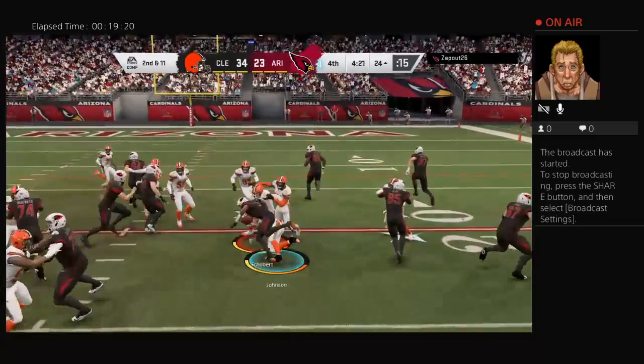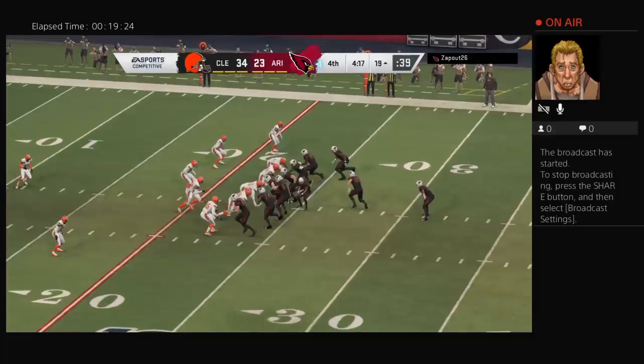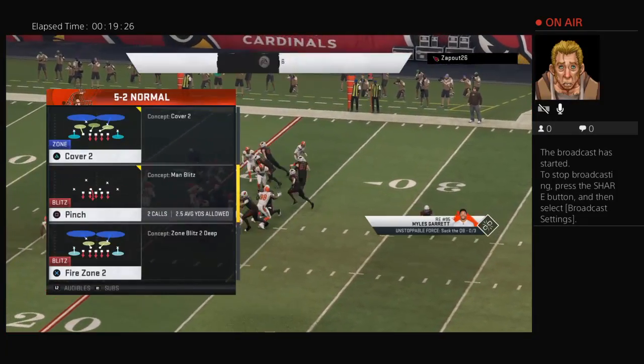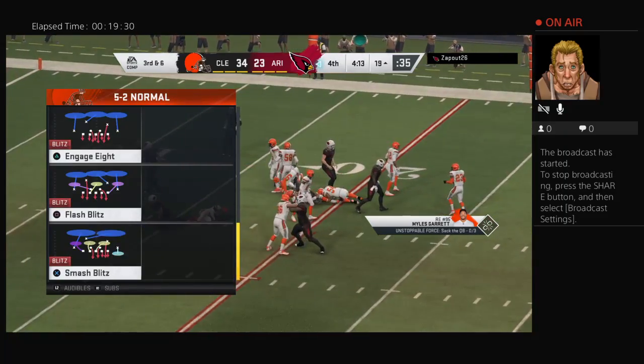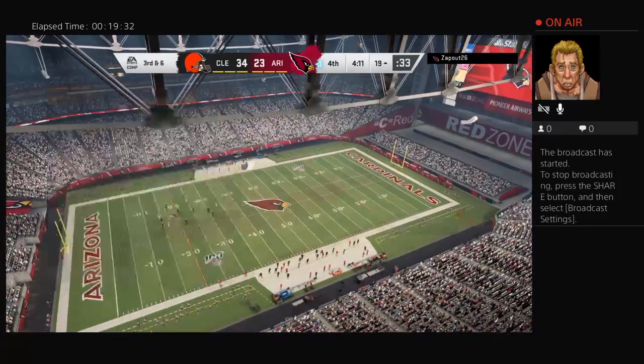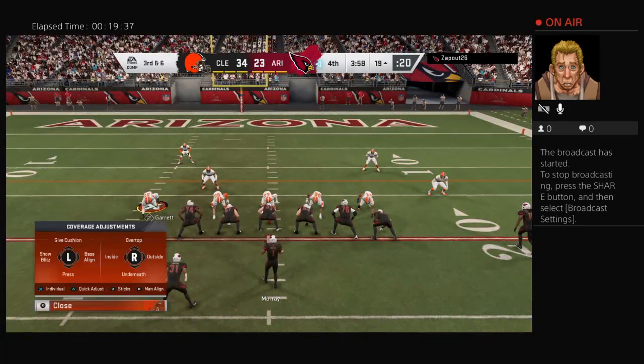Now a 10th carry for Johnson, and he'll get about 5 here as he'll take this down inside the 20-yard line. Despite the blitz, they're still able to pick up a nice, solid gain. The disadvantage of blitzing often alters the normal spacing and run fits, and leaves creases like they were able to exploit right there.